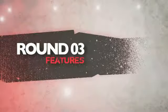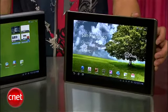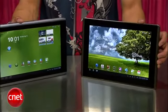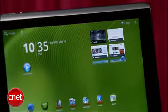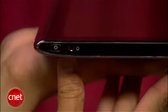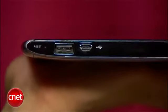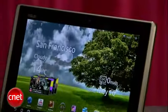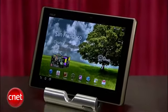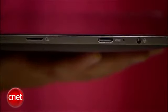Next round is features. These two tablets have 16 gigs of storage, Wi-Fi and Bluetooth, and you won't find 3G or 4G on either of them. But Acer brings the most connections you can find with HDMI and audio out, a micro SD card slot on top, plus a mini USB and a standard USB port. The Transformer is lacking when it comes to ports. You'll find audio out, a micro SD card slot, the less common mini HDMI, and that's it.